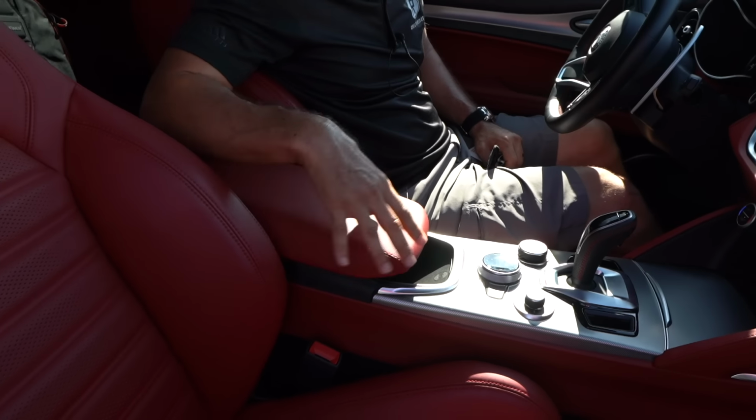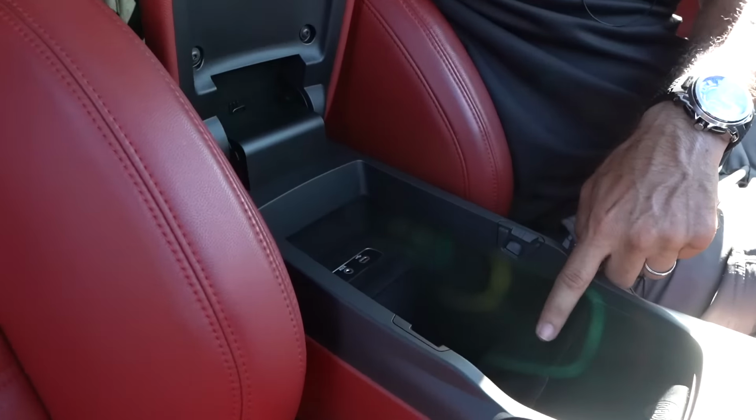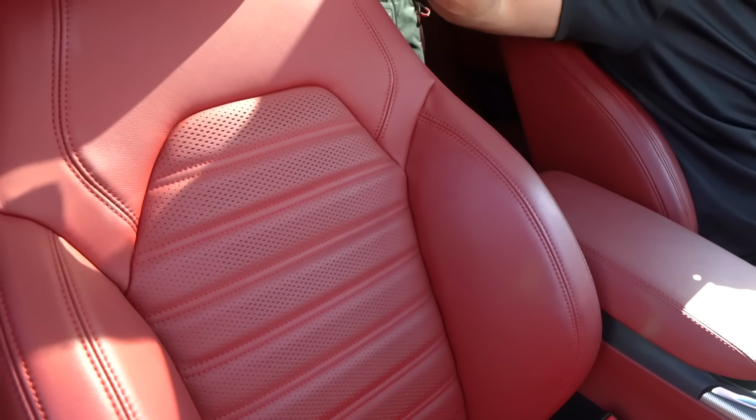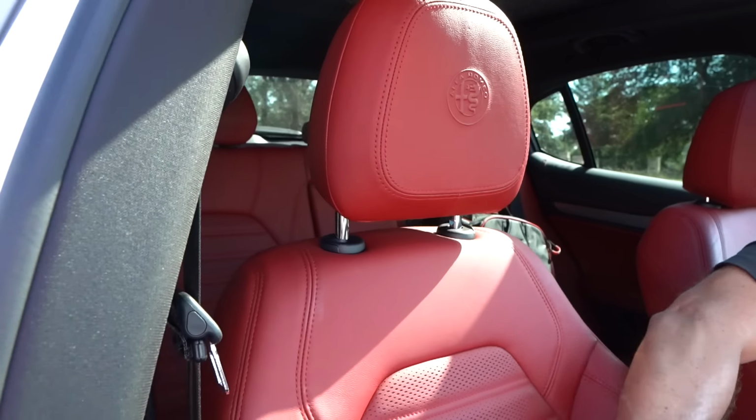Semi-soft, but it's leather, and I'm loving the red. Open it up. You do have some wireless charging, like I said, and you have some felt lining, so you're not going to scratch your family jewels. USB, USB-C, and an aux jack, and then the seats. Look at that, Alfa Romeo. Love the red, love the leather all the way down.